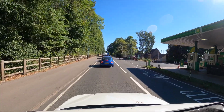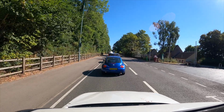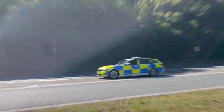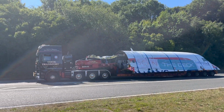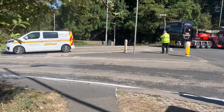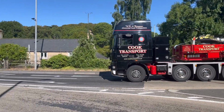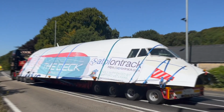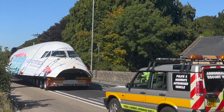BBC Radio Gloucestershire traffic and travel news. Motorists being advised that this morning an abnormal load's going to be escorted from Kemble Airfield. Roads policing staff escorting an aircraft fuselage, which is 5.8 metres wide. It's travelling from Kemble Airfield on the A429. They are expected to cause some problems on the roads. Police advising people to use alternative routes where possible.